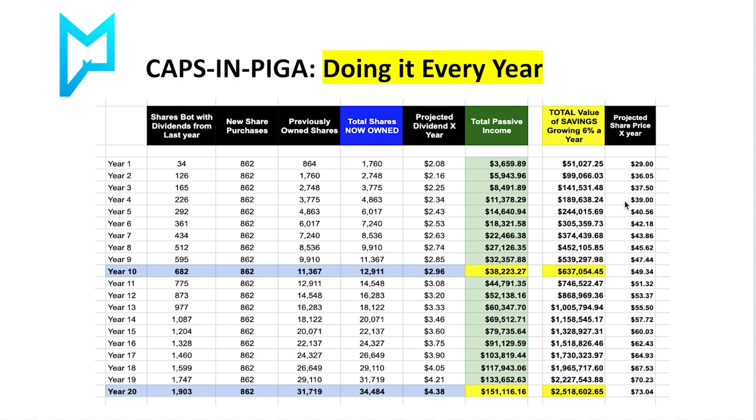If you remember, we had only $900 the first year, and this is the magic of compounding, because we used our dividends to buy more shares, and we kept saving money and investing those savings into more and more shares. Now the value of our savings is up to $51,000, which is amazing.